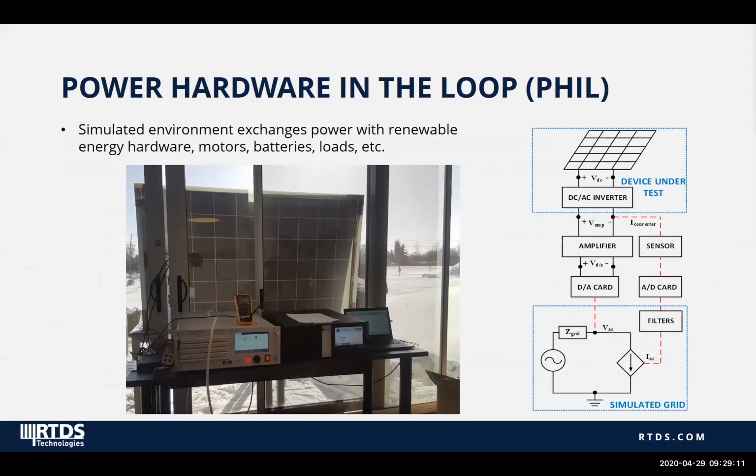Power hardware in the loop simulation is the next step in closed loop testing. So here, the simulated network exchanges signals with a physical power device or a network extension in real time. And this type of interface is achieved via a 4-quadrant amplifier, such as those supplied by companies like Spitzenberger and Spies or Triphase. So this is particularly useful in the microgrid space because you can represent renewable energy components with a real physical inverter rather than a model.